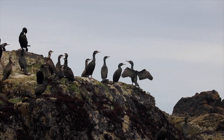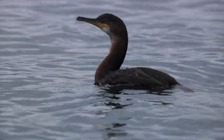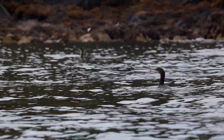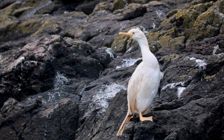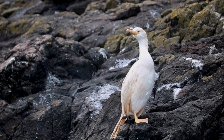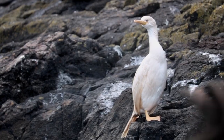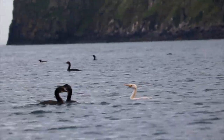The rocks were covered with hundreds of them, most of them juveniles that had hatched on the islands earlier this year. Many of them still learning how to catch food. Hidden amongst them, we spotted a very unusual individual. This shag has a rare condition known as leucism. Leucism is quite rare, with only an estimated 1 in 30,000 birds having it. It was a joy to watch and looked almost ethereal as it swam amongst the others.